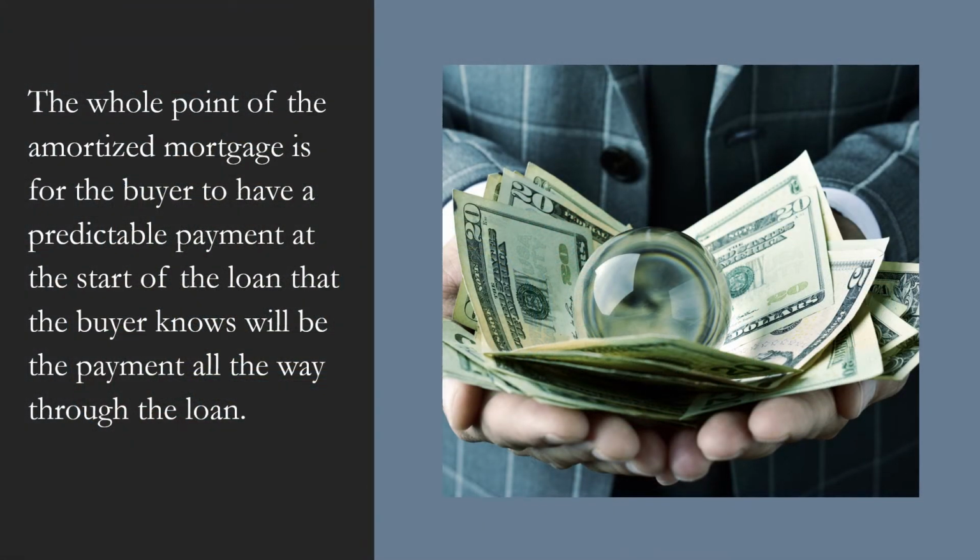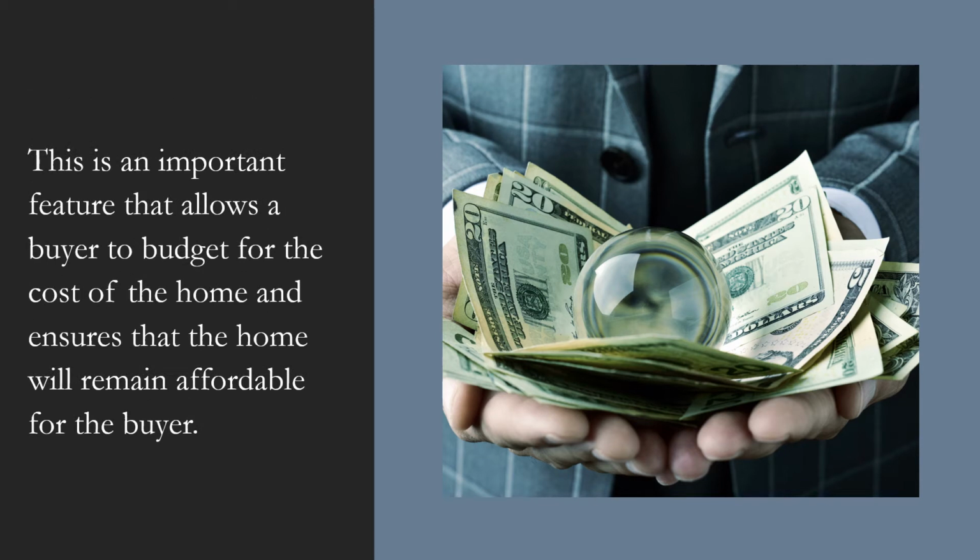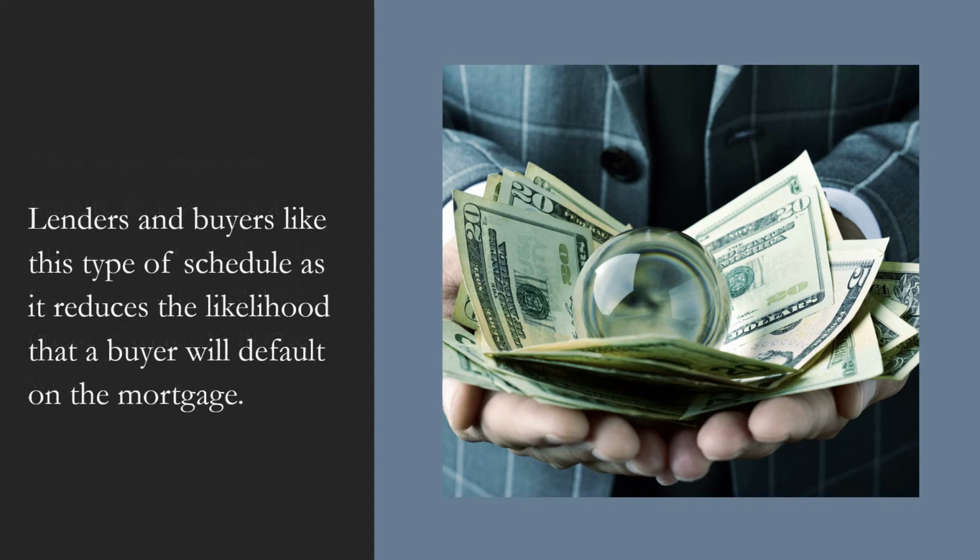The whole point of the amortized mortgage is for the buyer to have a predictable payment at the start of the loan that the buyer knows will be the payment all the way through the loan. This is an important feature that allows a buyer to budget for the cost of the home and ensures that the home will remain affordable for the buyer. Lenders and buyers like this type of schedule as it reduces the likelihood that a buyer will default on the mortgage.